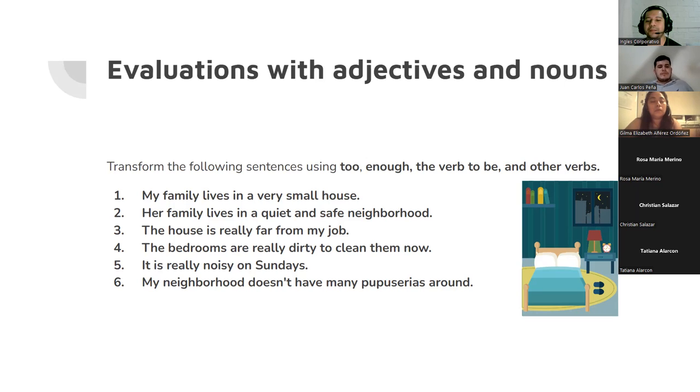Let's say number six, the last one. My neighborhood doesn't have many pupuserías around. There isn't enough pupuserías around. Very good. My neighborhood doesn't have enough pupuserías around, right? Very good. Or there isn't enough pupuserías in my neighborhood. We can say it in different ways, you see. We just need to follow some kind of structure or the formula that we have studied, and we are going to have the statement. So number six is okay. We are going to see the answers in a couple of minutes, just for you to check the different ways that we can say it, right?